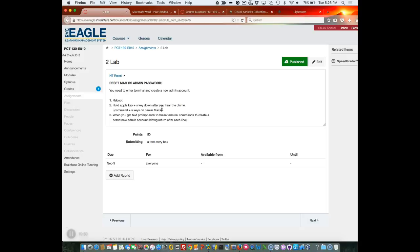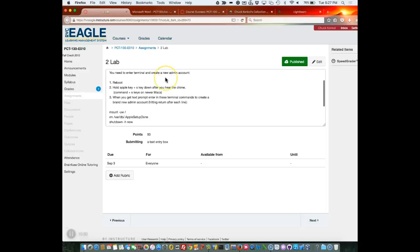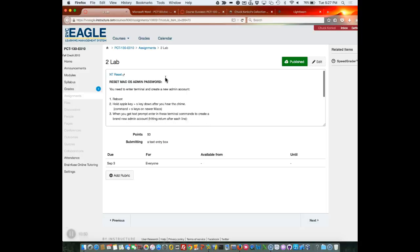I also put in here the steps to how to reset a Mac OS admin password for those of you who have Macs in your environment. It's actually fairly easy to do, but I put in there the steps of how to do it. You don't need any special software for that. You just have a command that you'll type in. And so I put in there the steps for you.